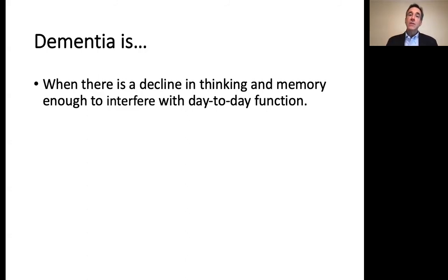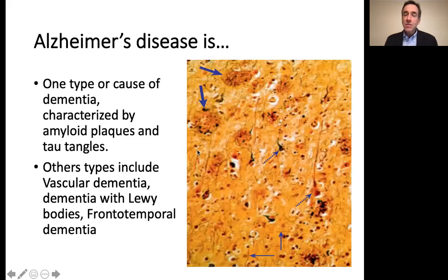And with dementia, it's the same way. You can have dementia from something as simple and treatable as a vitamin deficiency or a thyroid disorder. But dementia can also be due to a variety of different brain diseases, including Alzheimer's disease, frontotemporal dementia, vascular dementia, which is dementia due to strokes, Parkinson's disease dementia, and there are many other types as well. So dementia is the general term, and Alzheimer's is one type, or one kind, or one cause of dementia.